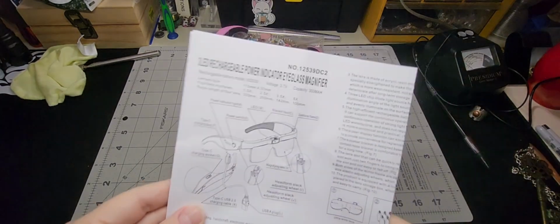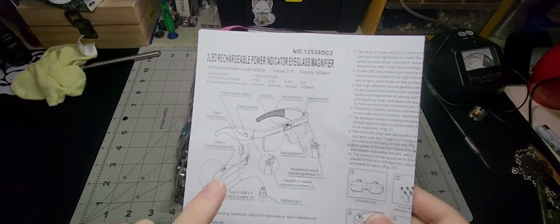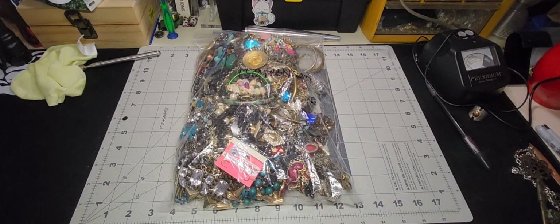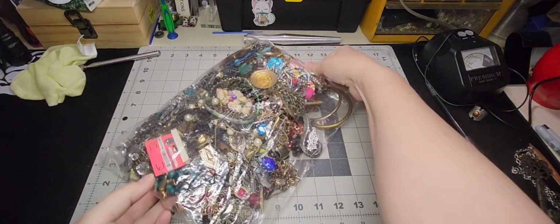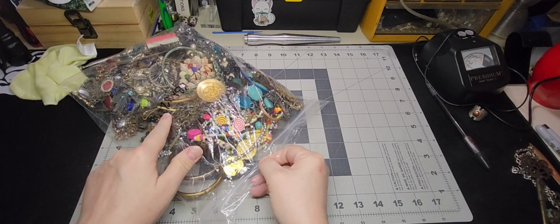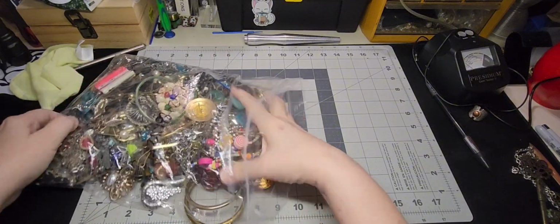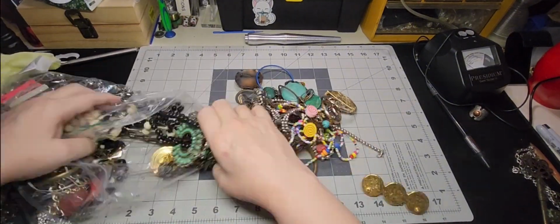But anyway, I thought I will give these a try and see if they work. If you are wearing glasses, they're supposed to fit over your eyewear. So we shall see how this works. Otherwise, we're going to be opening a jewelry jar. This one I labeled number 2. I opened the first one last week, and that means I have one more to go next week.